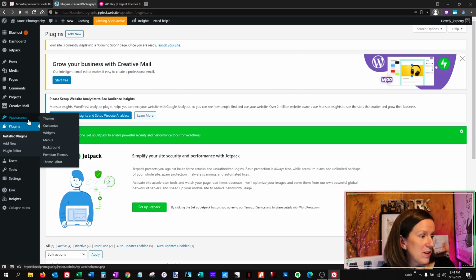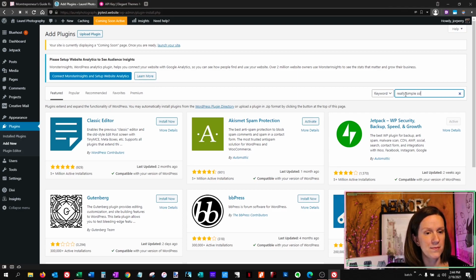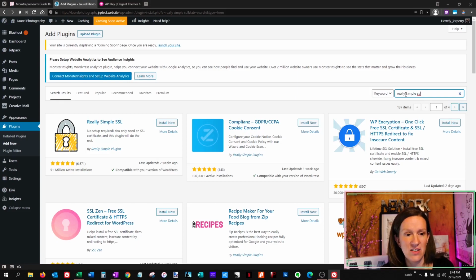Okay, so the first one that we are going to install, we'll go to Add New. So you're going to come over to Plugins, Add New, and we are going to look for Really Simple SSL. What this does, even though we have an SSL certificate from our host, sometimes it needs some help being configured, and I don't really want to go into the server side of things and manually configure it. So this is going to help you take care of all those configurations. And if it's buggy for whatever reason, this is going to help just clear everything up and install what you need. So we installed, and now we're going to activate it.